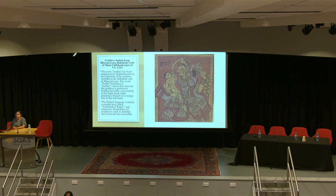In this artwork, the goddess is portrayed holding her baby son tenderly in her right hand, while grasping a branch of a mango tree in her left hand, as the mango is considered an auspicious fruit. The Prakrit language contains a notable text called Ambika Devi Kalp, and numerous illustrations of goddesses such as Amba and Saraswati are accessible in this book. If anybody would like to see the various forms or pictures of Amba and Saraswati, they can use this Ambika Devi Kalp.